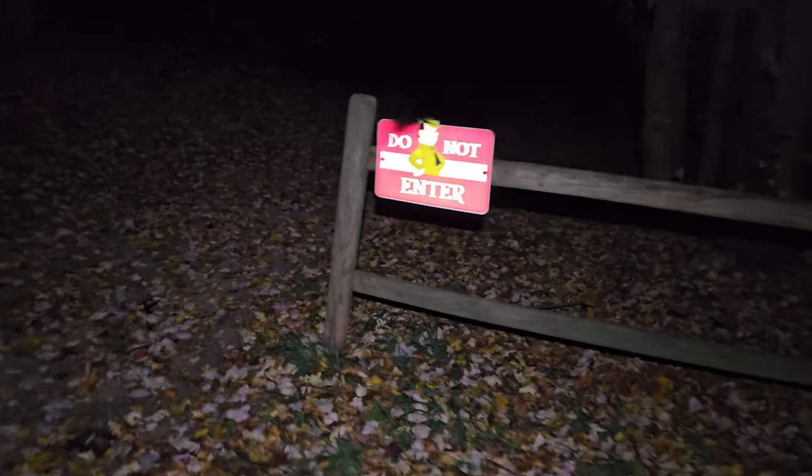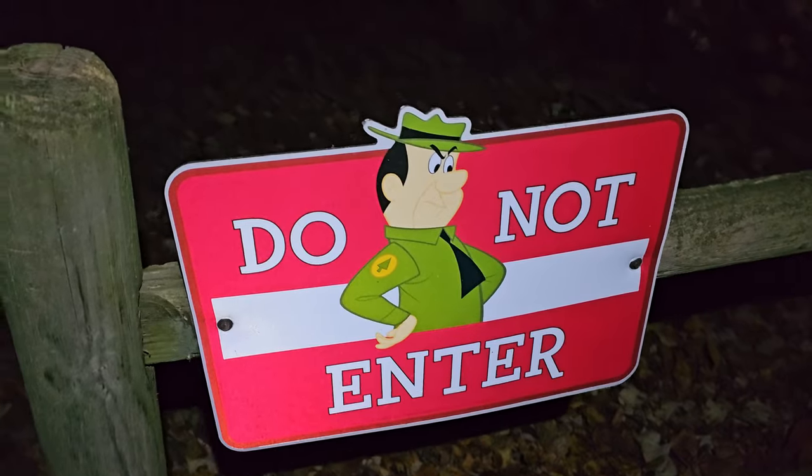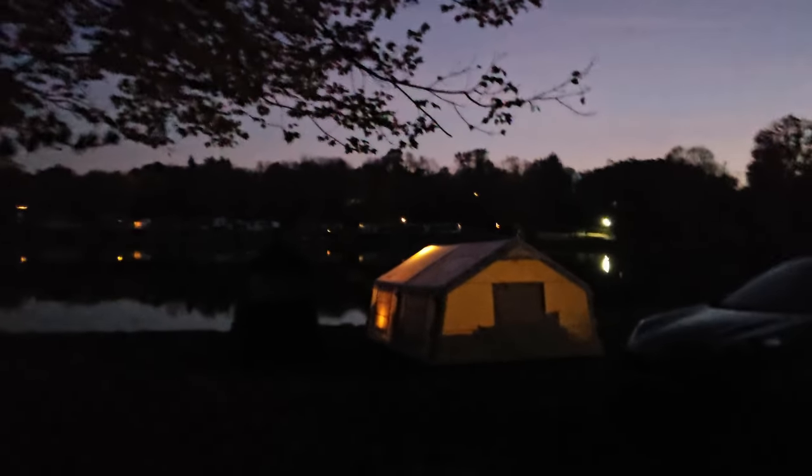Especially over here, I was considering taking a spooky nighttime walk in these woods until I came to my senses. Especially when I saw the do not enter sign. But this is actually one of my favorite parts about camping. Just coming outside while it's dark at night and when it's just starting to get light in the morning. Because look how awesome that looks.